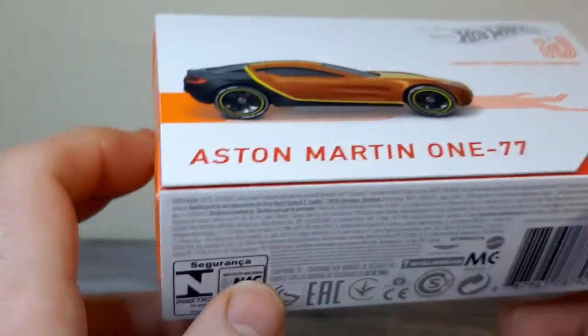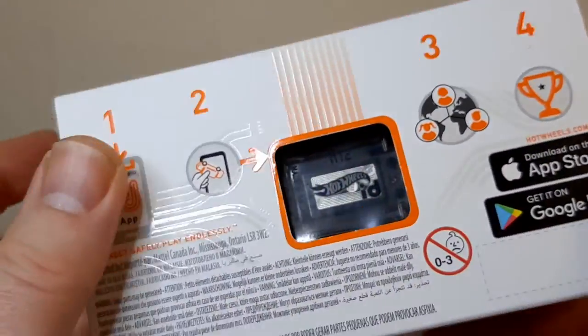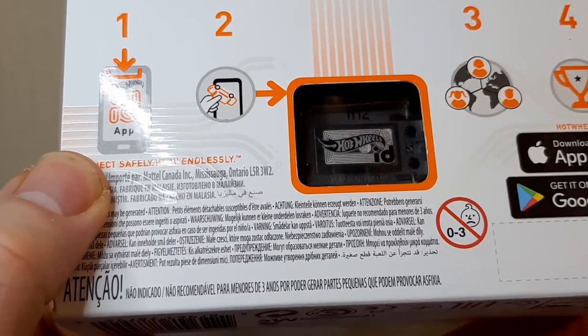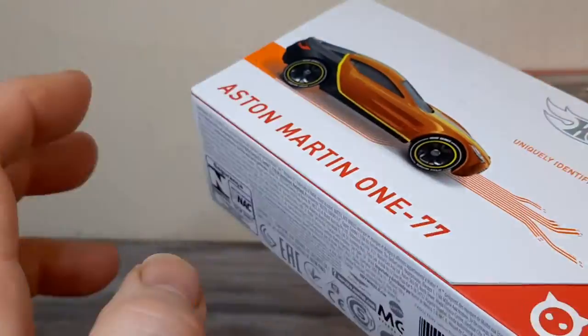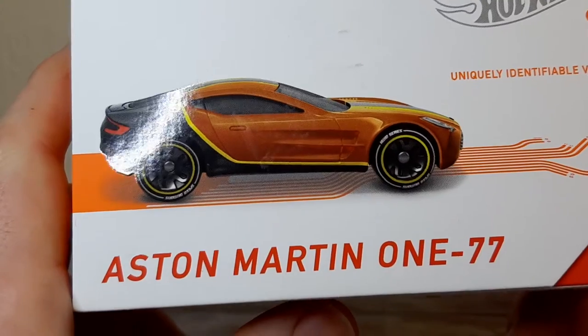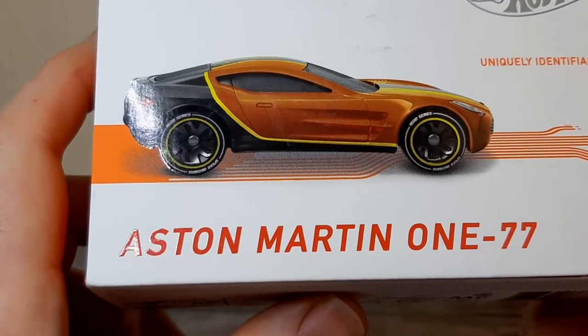Beautiful packaging, goes above and beyond the normal. There's the base of the car now, with a microchip in, App Store, Google Play, all the big corporate knobheads I don't like. But anyway, Hot Wheels, Aston Martin 1/77.